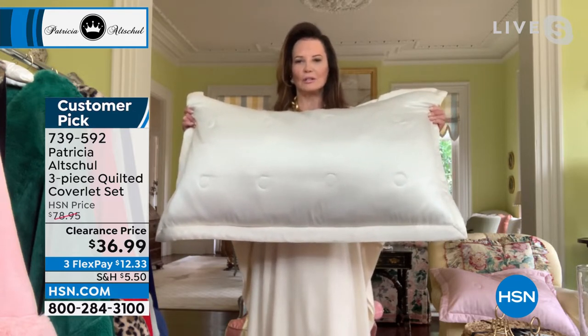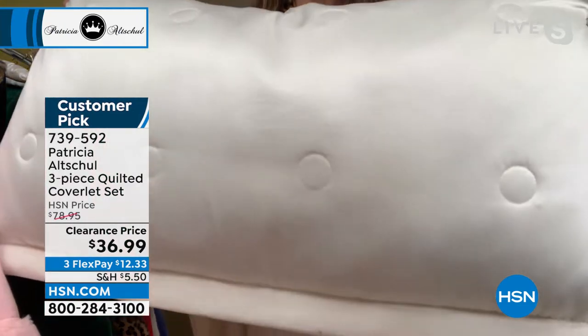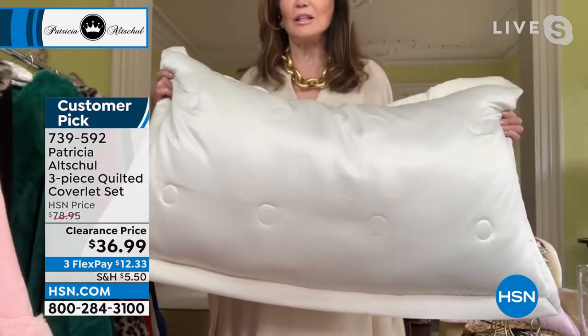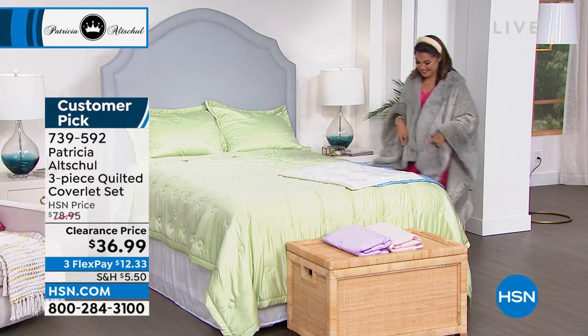But the quality is extraordinary. I'm going to get up close. You see, it looks like silk. It does, and it feels like it. And they're easy care. That's the most important thing. Yes. So that's a king size.